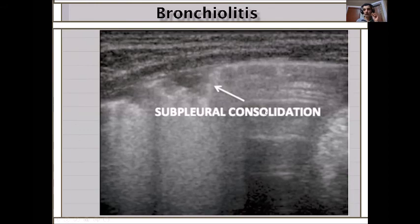Another bronchiolitis, there is subpleural consolidation, there is some fluid in the air bronchogram, there are B lines, there is a lung point here, there is fluid, less fluid, there is an A line, there is a lung point in here, so it's fluid, there are B lines, there is subpleural effusion. This is a moderate type of bronchiolitis.